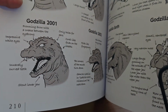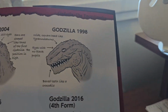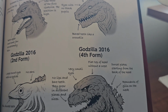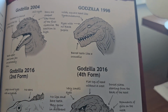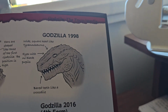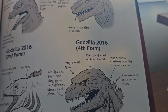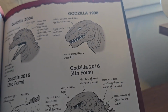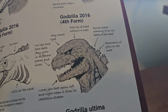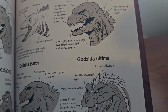1999 to 2001. 1998 Zilla. Besides the point that he was the smallest version of Godzilla, I mean, he was alright. He was big, he was fast. He looked more like a T-Rex than anything. Those are literally insane.